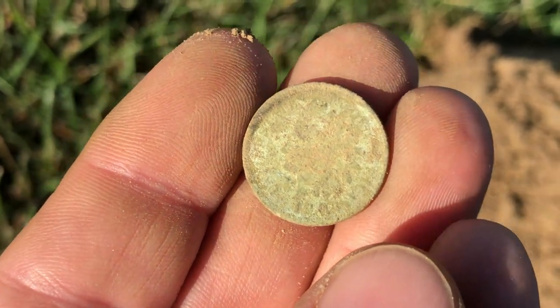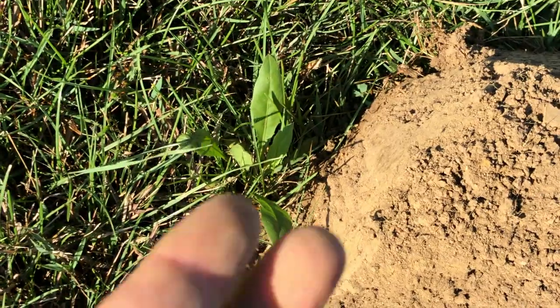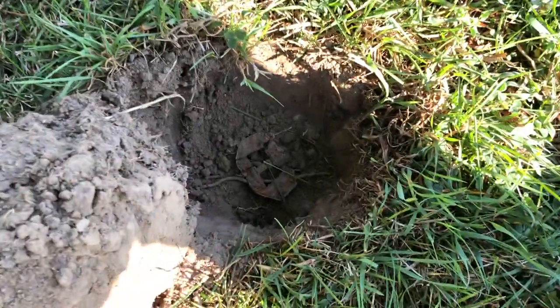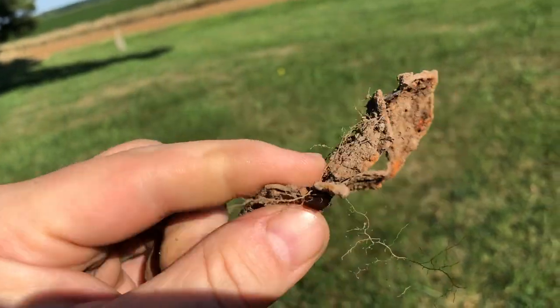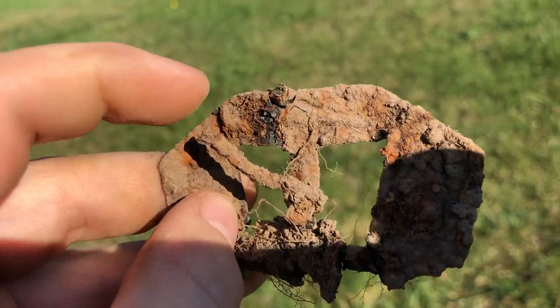Double check. Incredible. Perfect. Love it, love it, love it. 1904. All right, solid 14. And it looks like we've got an old buckle. It's even got the little thingy there still attached.